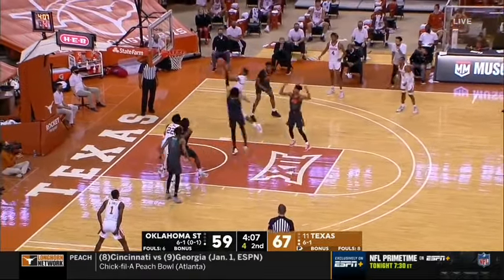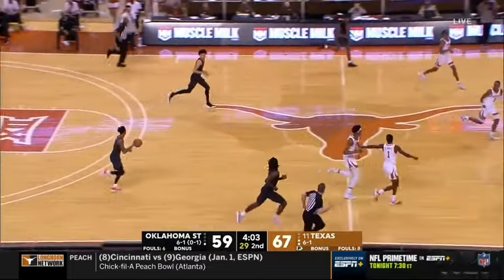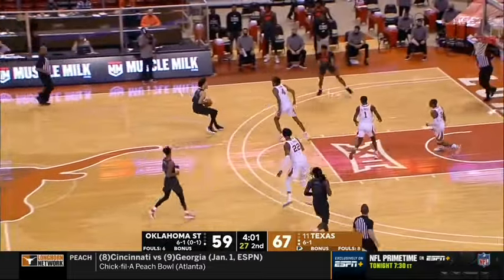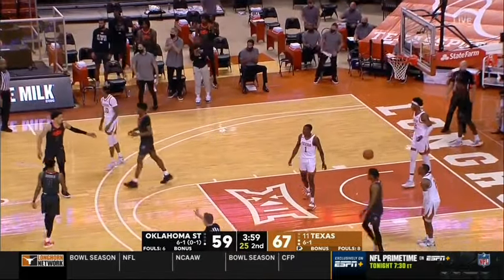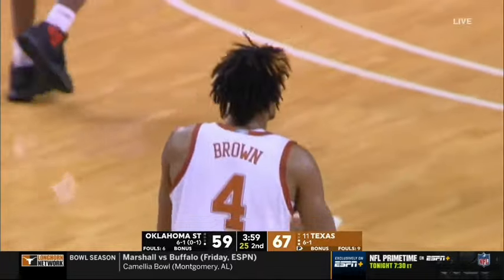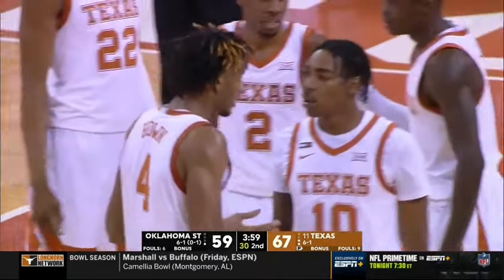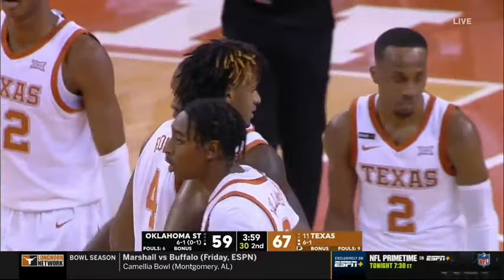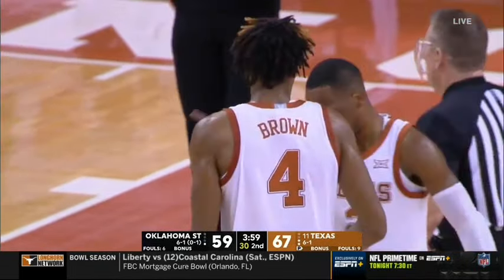Donovan Williams with the drive. Good defense there by Cunningham. Here comes Anderson. Does he take advantage of the numbers? Cunningham wants the three. He's fouled. Greg Brown fouls him on a three-point attempt. A huge play here. So Greg Brown thought he got ball, it's called for a foul. When we return, three shots for Cade Cunningham.